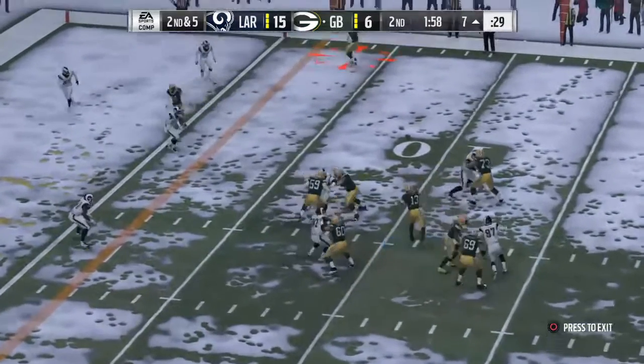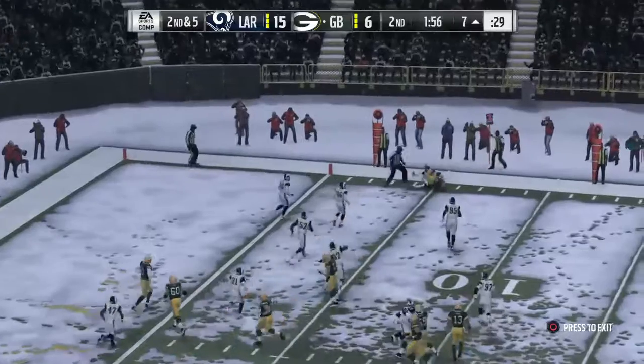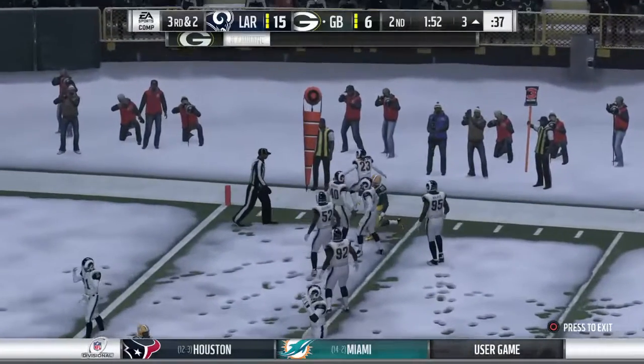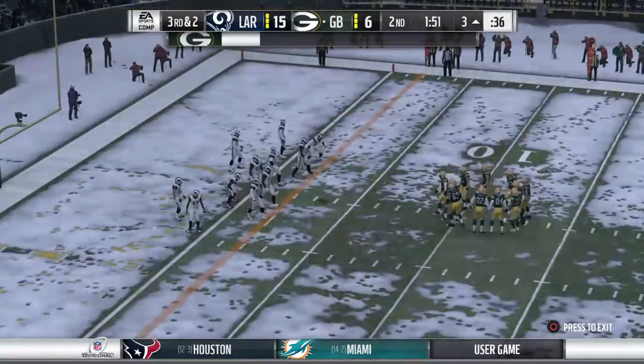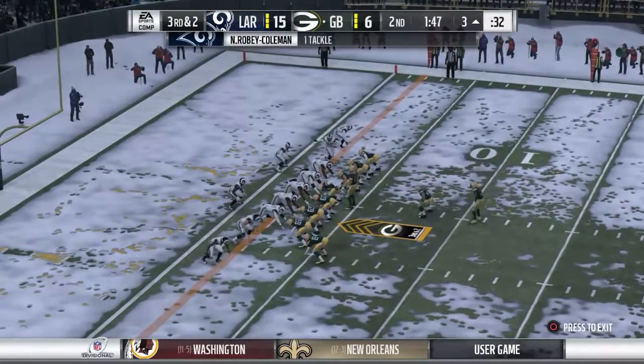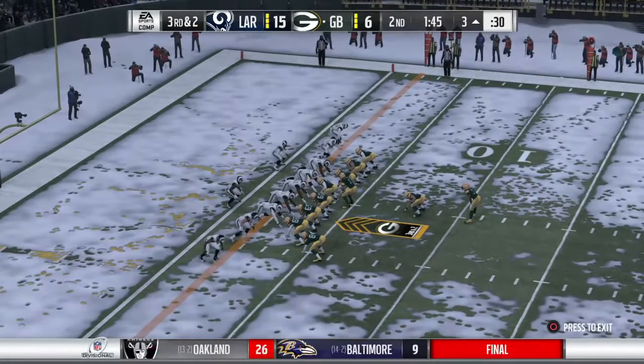Now back to throw. And he's got it. And he'll be brought down here at the 3-yard line. Only three yards on the catch. It's third down, so they need two yards here. Remember, they're already two of two on third down conversions on this drive.